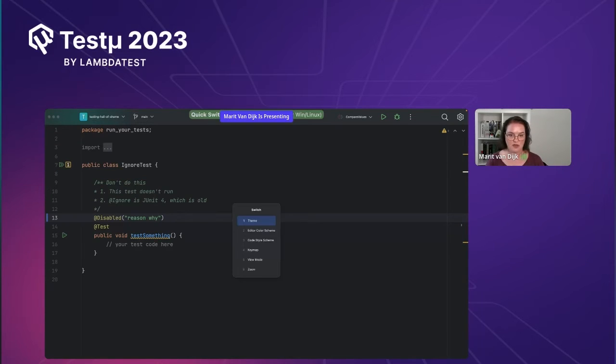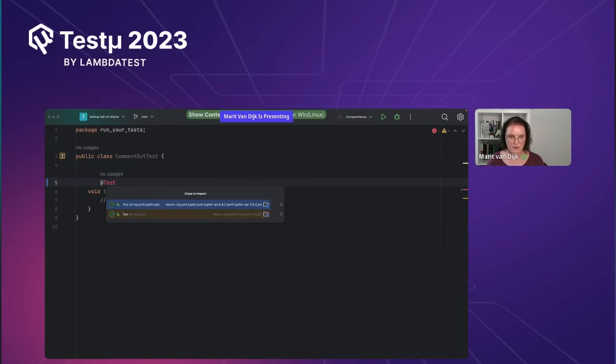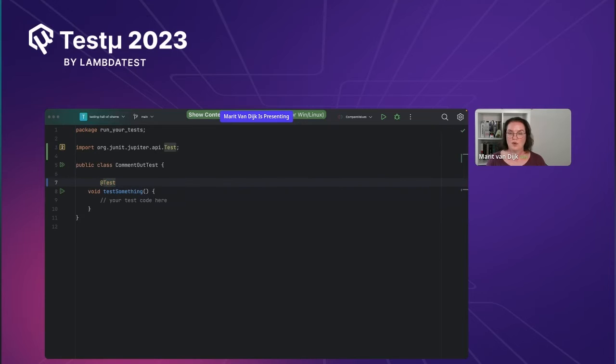Other interesting ways that I've seen tests ignored: a test was commented out. I've found this several times in the wild. If I just remove or comment out the add test, then the test won't run. You can remove the comments and see if you still need to import stuff. We can see if the test still runs. If it does, great. If not, do you want to invest the time to fix it or not?